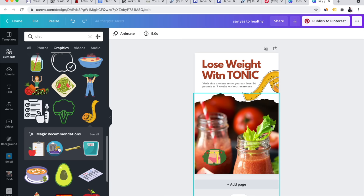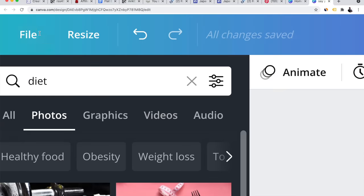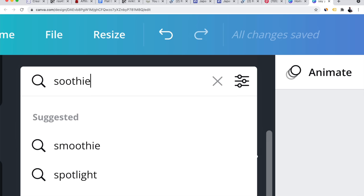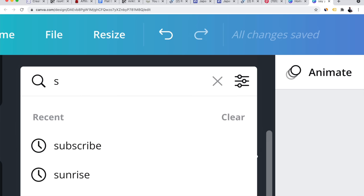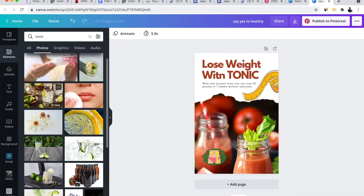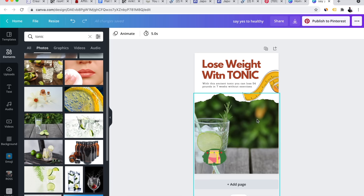But if you want to experiment, just go over to elements again, click photos this time, and I'm going to type in the search bar right here smoothie. Let's say smoothie or tonic. Let's see if they have something with tonic. Oh yeah, they do. Look at that, this one. So what we do, instead of clicking the image, just click, hold, and drag this here, and boom, looking pretty good actually.